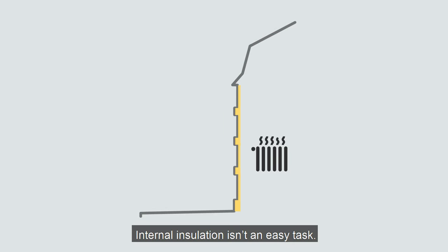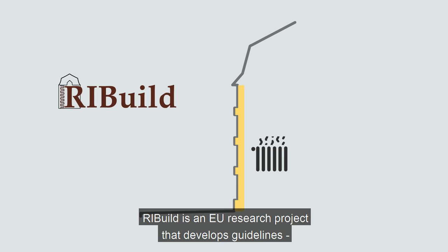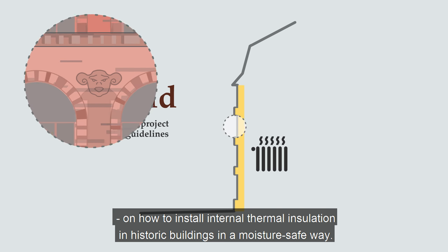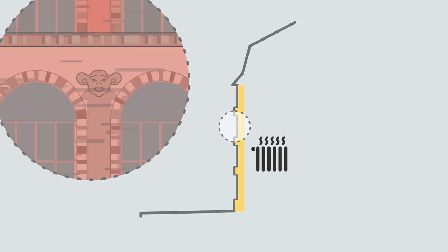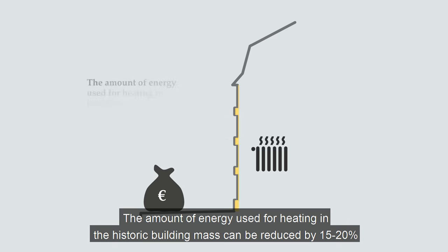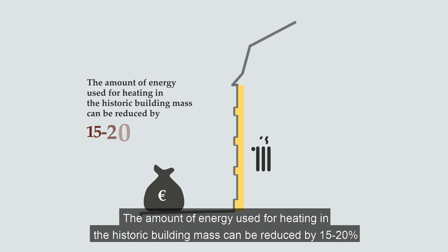Internal insulation isn't an easy task. RIBuild is an EU research project that develops guidelines on how to install internal thermal insulation in historic buildings in a moisture-safe way. The amount of energy used for heating in the historic building mass can be reduced by 15 to 20%.